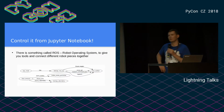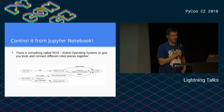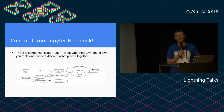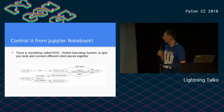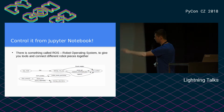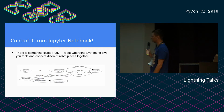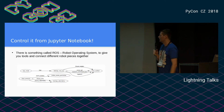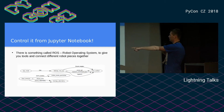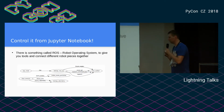So you can access it from Jupyter Notebook. There is something called ROS, which is the Robot Operating System. This is a bunch of tools and methods to connect different robot-connected programs. So after you have done all of this work, you will have something like a computation node, or a bunch of programs. This program is for a robot that can move. So for example, you have a joy node, but the joy is not happiness, but joystick, actually. But after a bunch of these programs, you can move this.